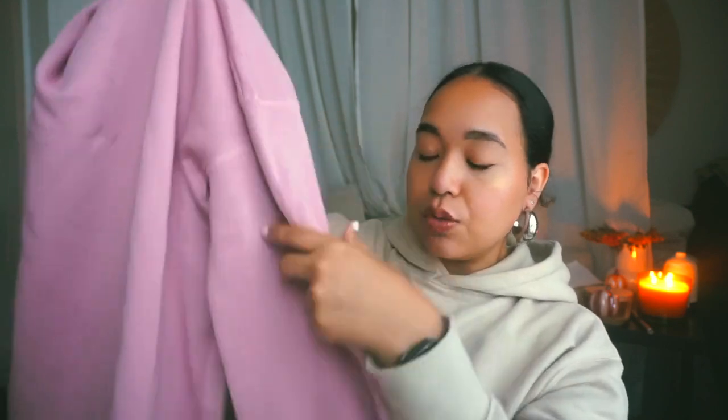So let's jump right into it. I'm starting in no particular order, at least with the items that I got, but we're first going to start off with Old Navy. So first, I have this really pretty pink mauve-y color tunic, and I've bought a couple of these in the past. I think I have a black one and a gray one that I wore religiously.